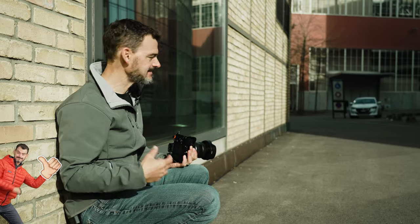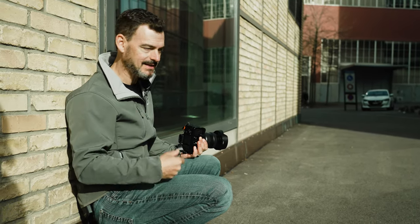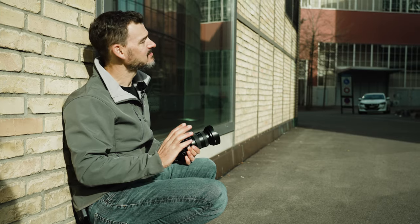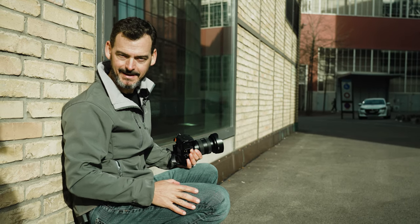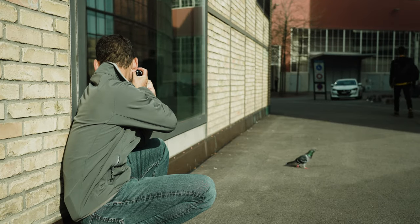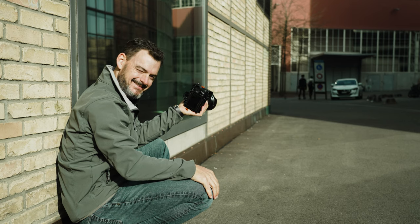And now I just need a subject, a person to walk through and bring a little bit of life into this picture. So I've got my settings all figured out. Everything's set, I'm ready to go. I'm just waiting for that unwitting subject to walk in and complete the scene. So let's see what we get. That looks cool.